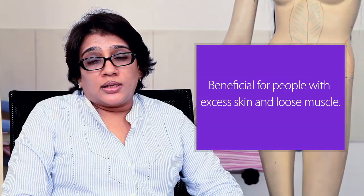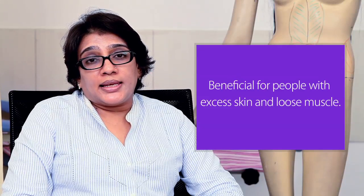Abdominoplasty or tummy tuck removes all excess skin between the hairline at the pubic region and the navel. The underlying muscle is plicated or tightened. The skin is pulled and re-stitched and the resulting scar is hidden under the undergarments. Thus, abdominoplasty is beneficial for someone who has excess skin and a loose muscle, for someone who has a protruding abdomen resulting from a combination of excess fat, loose skin and poor muscle tone.